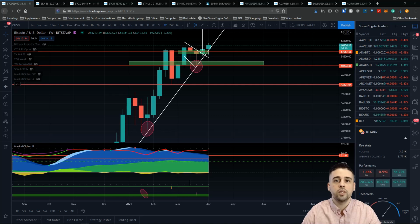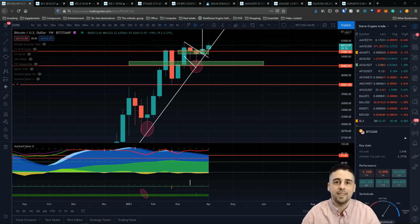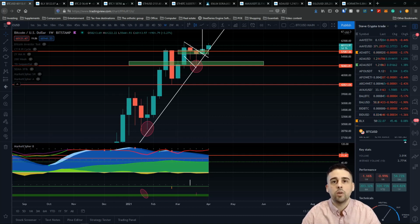Today we'll be doing a little bit of an update on Bitcoin and Ethereum, just taking a look at the chart. We're also going to be looking at Egld and Avax, as well as XOR.